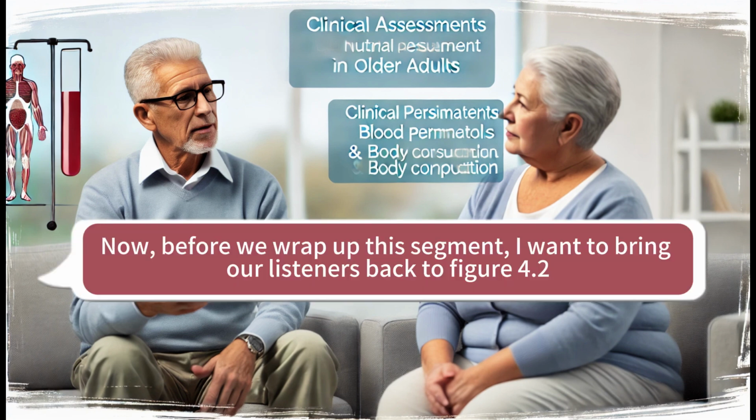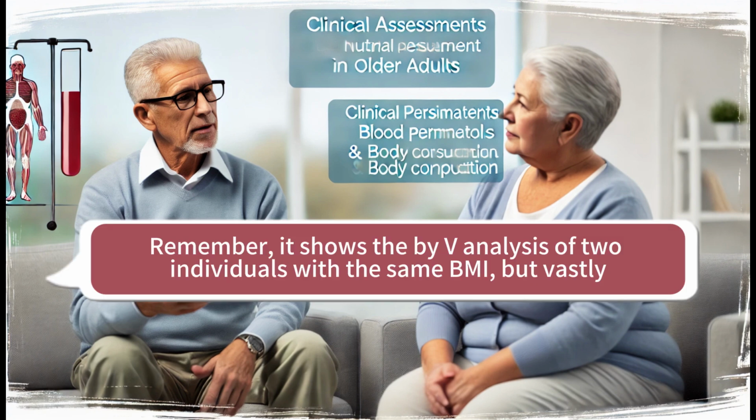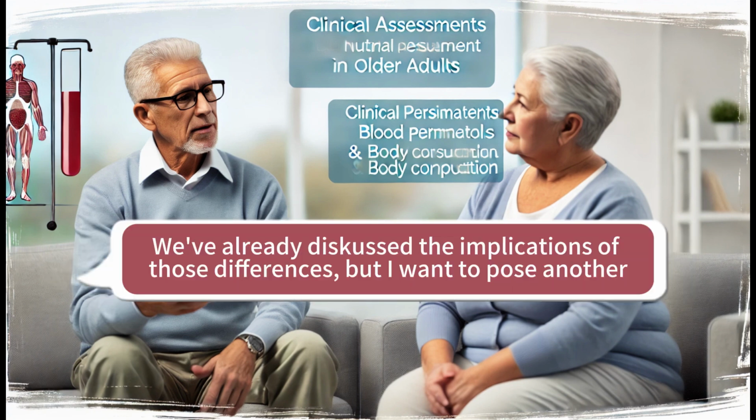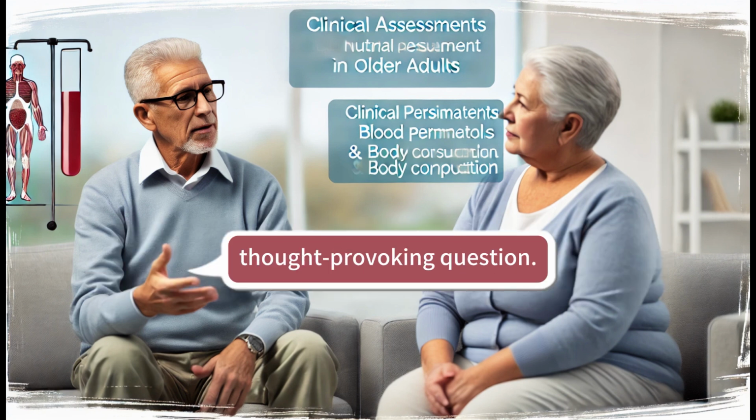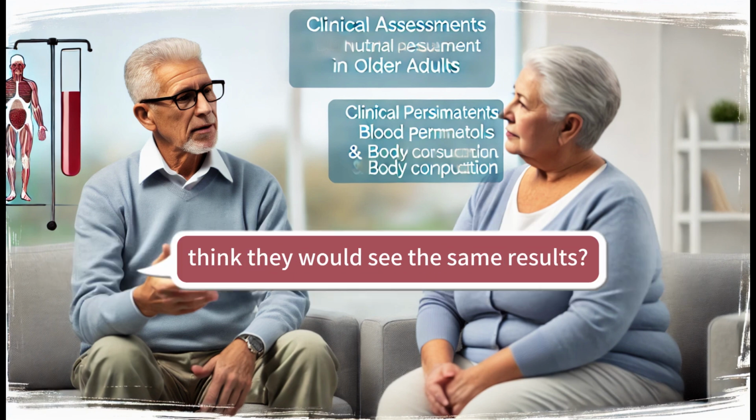Now, before we wrap up this segment, I want to bring our listeners back to figure 4.2 in the chapter. Remember, it shows the body composition analysis of two individuals with the same BMI. But vastly different body compositions. Right. We've already discussed the implications of those differences, but I want to pose another thought-provoking question. I am all ears. If these two individuals were to follow the exact same diet and exercise plan, do you think they would see the same results?